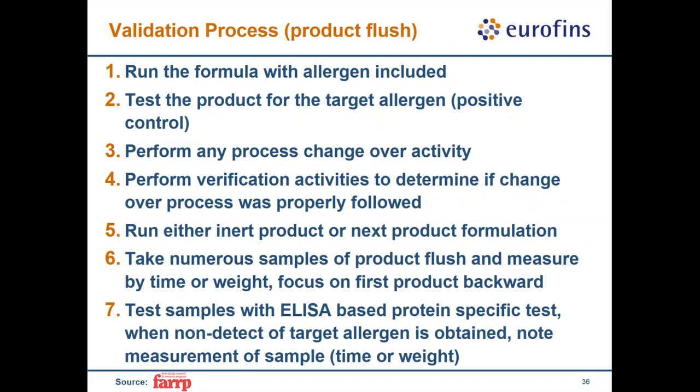And the next example, where you might be doing product flush, is again, you're doing your positive control by testing the product that goes through to make sure you can detect the allergen in the product. You perform your process changeover, and then you verify whether you can detect the allergen in that. So you're running an inner product, or you're running the next product formulation through. You're taking multiple samples of that product flush as it comes through and measuring by time or weight. At what point do you no longer detect allergen in that product?